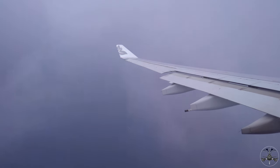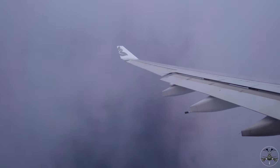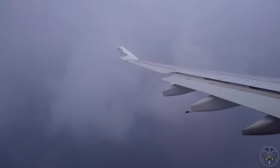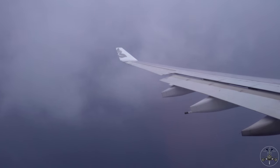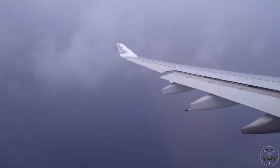Heavy, descend and maintain 3,000. 3,000, Hawaiian 51. Hawaiian 51 Heavy, turn left heading 040. 040, Hawaiian 51.